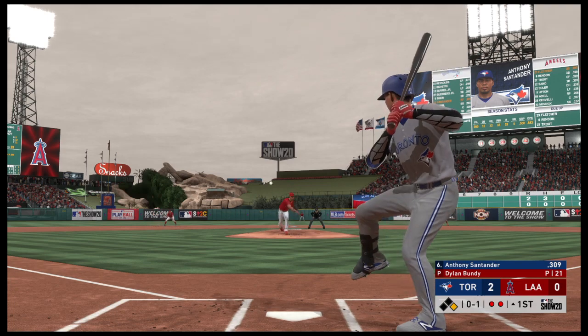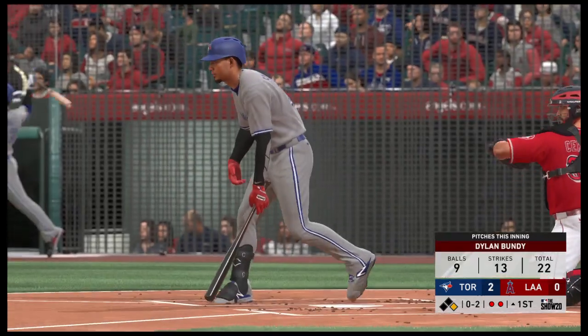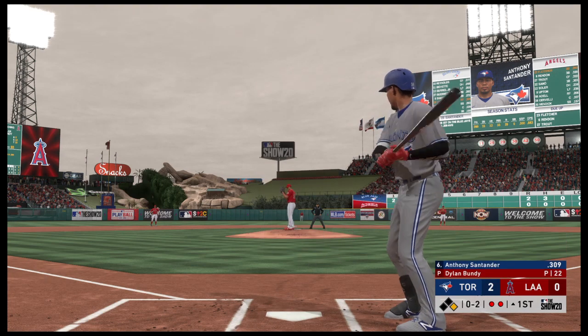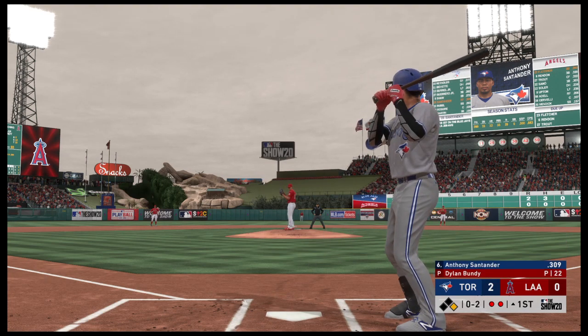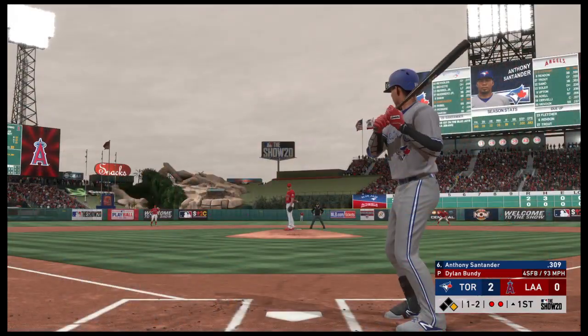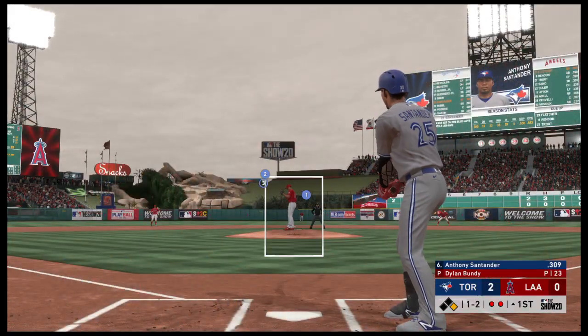Set to deliver the 0-1. Good fastball as he gets the swing and a miss. Down 0-2. Maybe simplify the game plan right here. Get on the heater, even though he has 5 weapons to go to. Outside, that's the ball. Not a bad pitch there with 2 strikes, but it misses, 1-2.